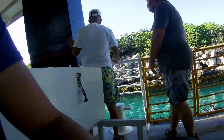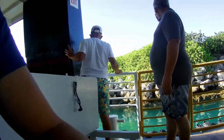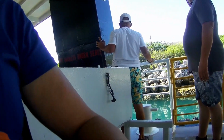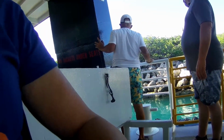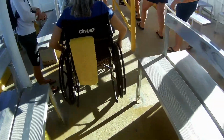You can see I'm looking off the edge, and this other gentleman is. I think it's characteristic of fishermen that you go to the edge and you look to see what you can see in the water, but that's what we were doing. In just a second, we'll finish docking, and then we're going to start the disembarkation process.